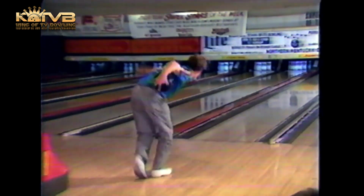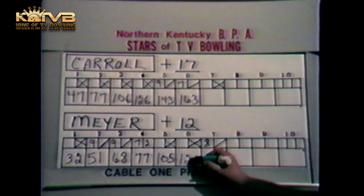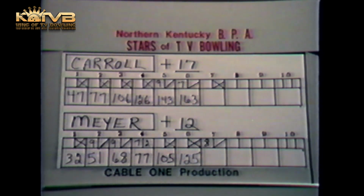Well, Meyer had a chance to really cut some ground if he could have struck right there. But unfortunately for him, he got it out very, very wide. And talked about the margin of error, and yes, he does have a big one, but you can't get out that wide. Not quite that big. Leaves himself the 1-2 spare. See if he can convert that. And he does cover it with the ball. But right now, he trails by 38 pins, and we'll get a chance to take a look at that. There you see it, a 38-pin differential right now.